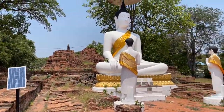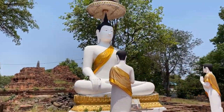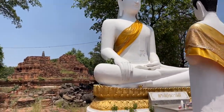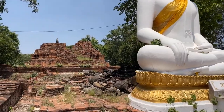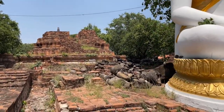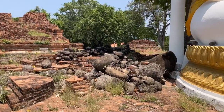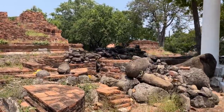But this is quite cool. You drive by it on the road, and you just see this sparkling white Buddha. It looks like they have some lights with solar panels to keep this lit up at night. And then you can see the remains of the original Buddha that was on the backside of this.